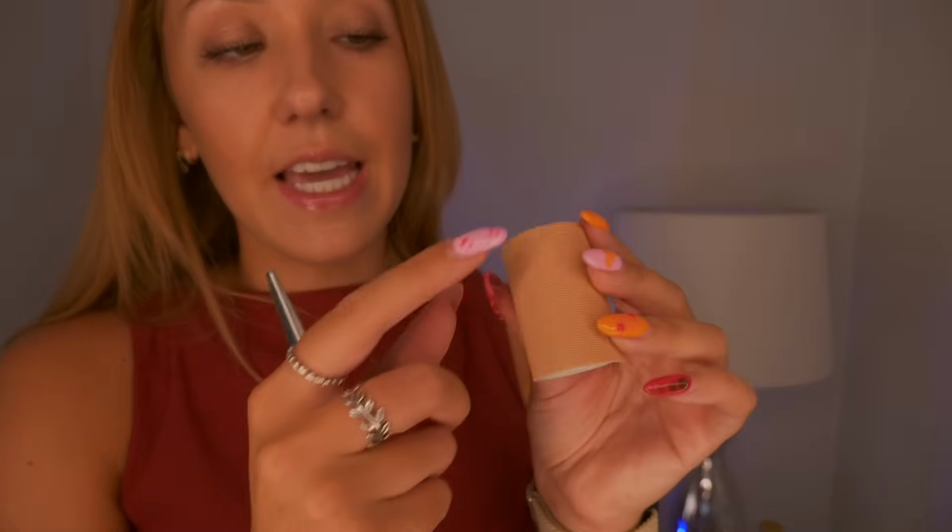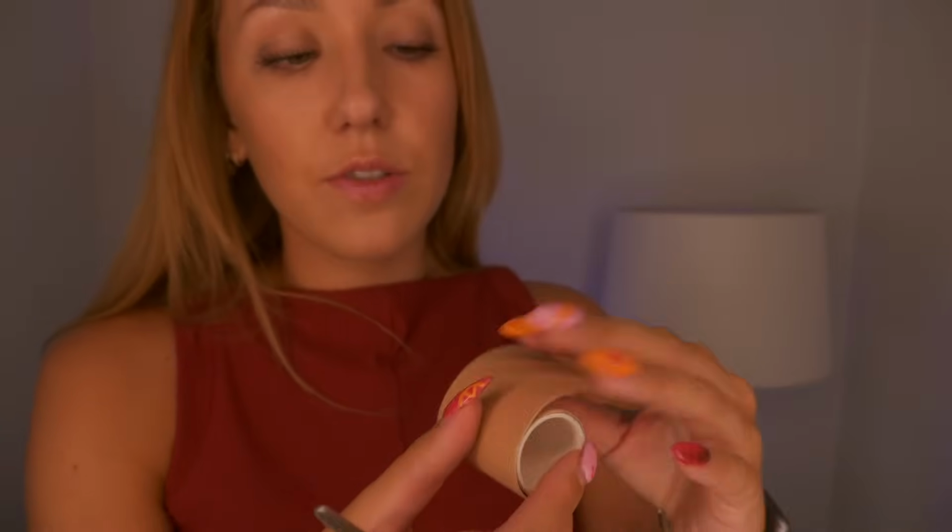Okay, so I think what we're going to do for concealer is use this new product that we have. Well, I say new. This is the first time I have bought it. It is a concealing tape. So it is the colour of your skin, and we just place it under the eye and we stick it on, and it kind of absorbs into the skin and it's barely noticeable. Yeah. So we don't need too much.